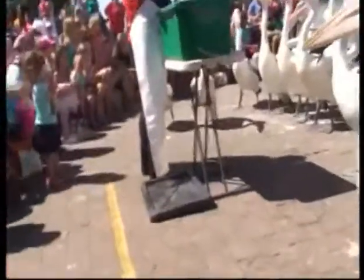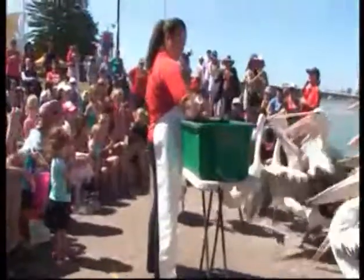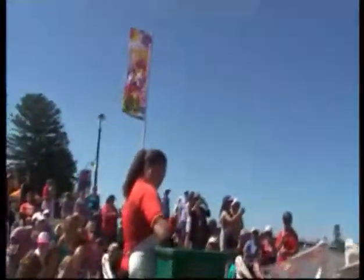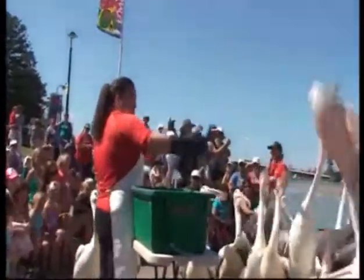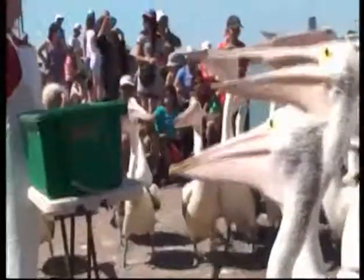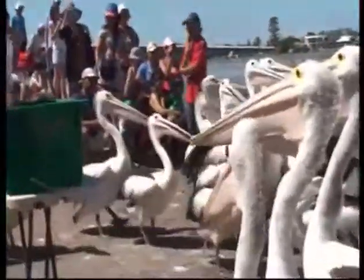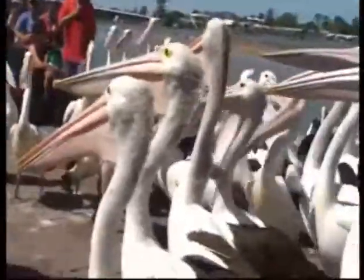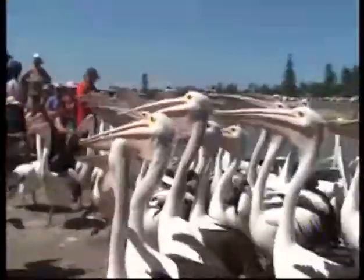That's a little one. We've still got our toy pelicans and our donation buckets going around. All donations are highly appreciated. If any of the volunteers missed you, just up the back we've still got our toy pelicans. They're $10 each, and that money raised goes towards purchasing the fish.